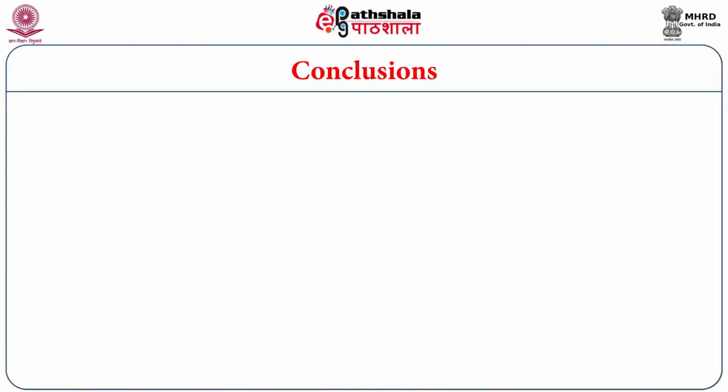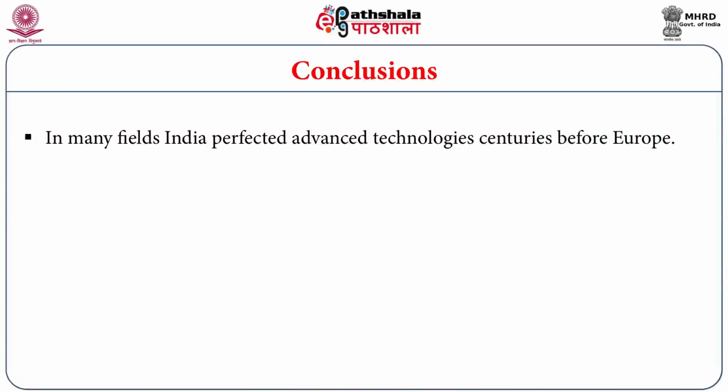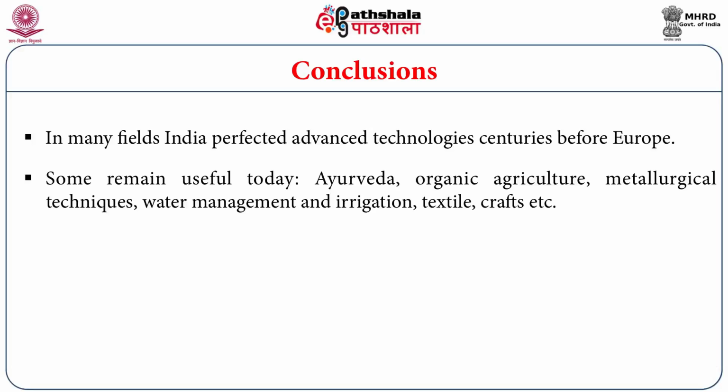Coming to the conclusion, we have looked into the various kinds of technologies present in the ancient Indian context, starting from agriculture, development of various crop patterns, then metals, pottery, ornament making, jewelry making. Even mundane things involve a certain understanding of technology. So Indians had perfected advanced technologies, centuries before Europe in certain aspects, and a flourishing industry was there in the Indian subcontinent when the European traders arrived. That's how they were attracted towards Indian technology, Indian products being developed in this part of the world and supplied to the entire region.